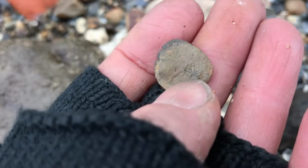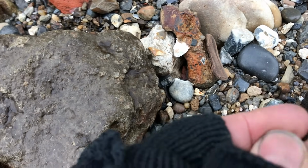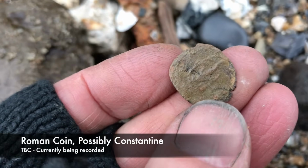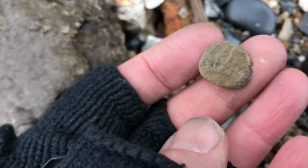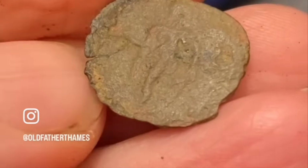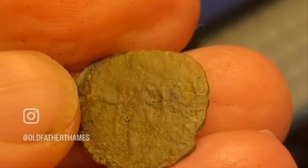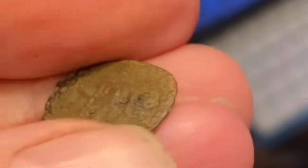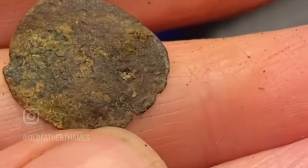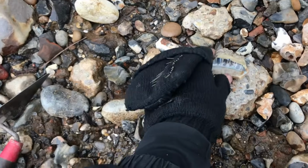Yeah, interesting. Full disclosure, we're going to give major props to Simon Finds for being the first to tell me this is a Roman coin. I put it up on Instagram, kind of hidden in the background of another post, thinking, I wonder if someone's going to spot this. He pipes up, is that a Roman? Yes, it is. I have dated it as possibly a Constantine, so quite late on in the Roman occupation of Londinium, and it's currently being recorded with the Portable Antiquities Scheme, so I'll let you know more about this coin later as soon as I know. But yeah, great. Roman coin. Love it. You know there's no chance I'm leaving this, don't you?